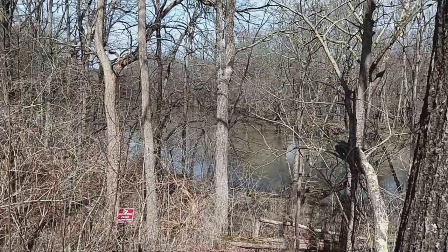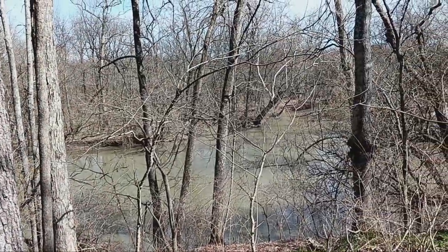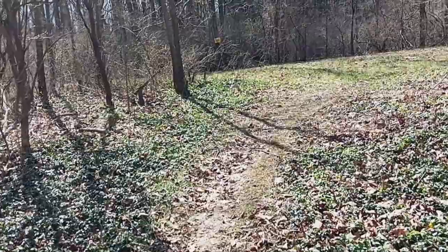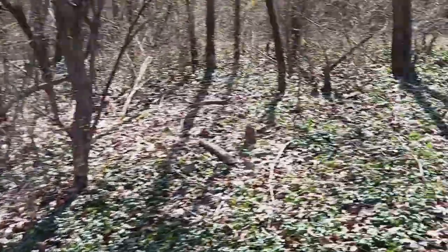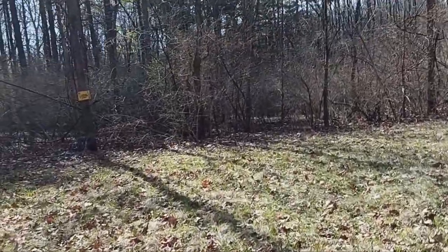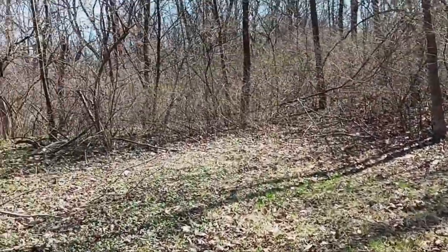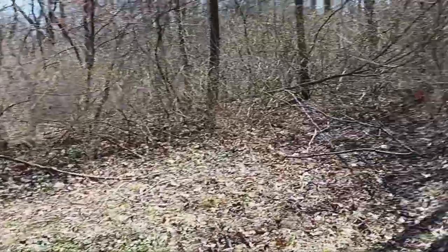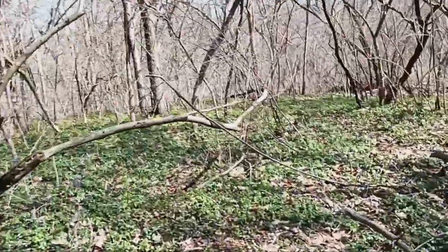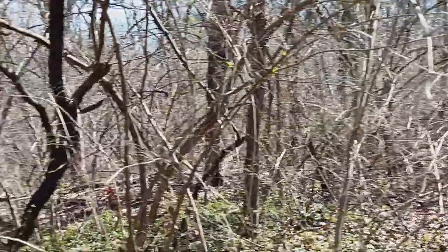I have reached Big Darby. It also seems like the trail I took ends right here, which I think is why, in the past, I just came back here, turned around and went back out. I don't see where it can continue. This doesn't look like the trail here. Definitely not.